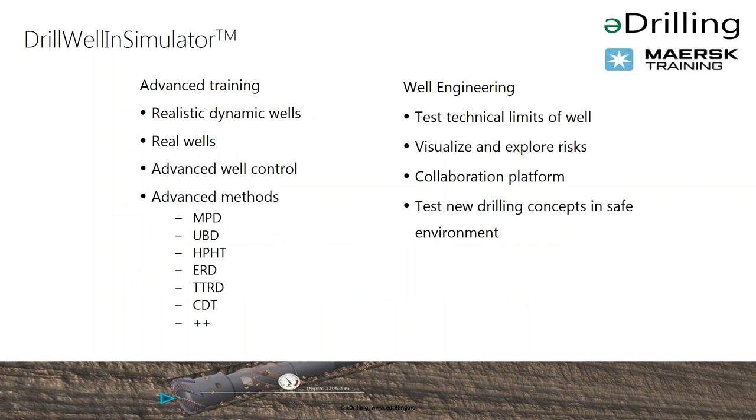So when it comes to the Drill Well in Simulator, we are splitting that into two parts. We have the advanced training, and we also have the well engineering. If we look at the advanced training, by having realistic dynamic models, we are building the real wells in the simulator with all the dynamic effects that are part of the physics. And that allows us to also do, for example, advanced well control training, and we have a very high focus on advanced methods like managed pressure drilling, underbalanced drilling, HPHT, extended reach drilling, and so on.